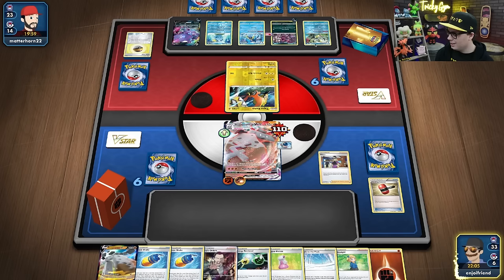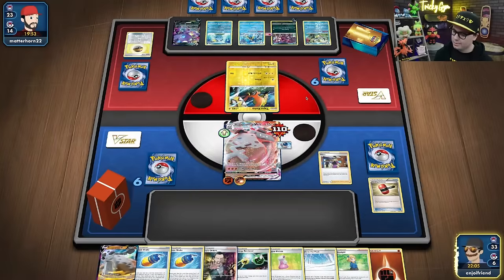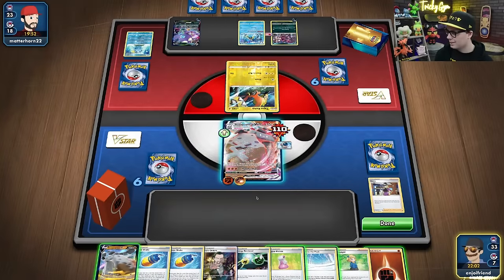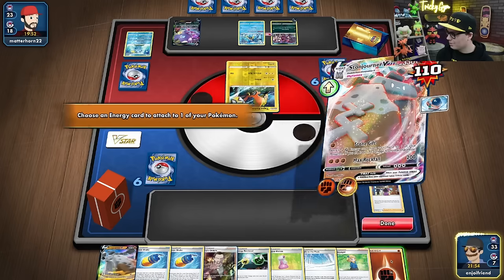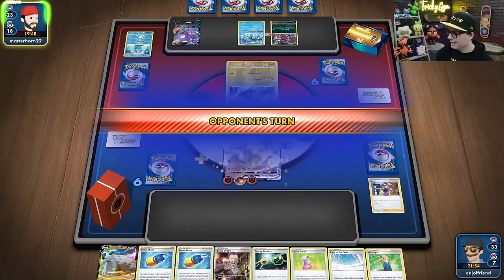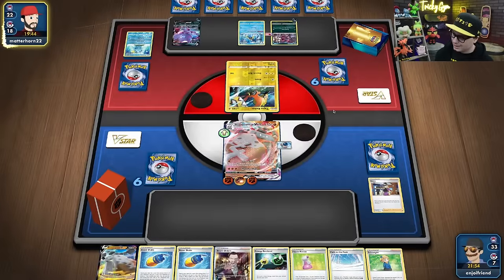Avery seems pretty good. They're going to have to discard some things that they don't want to. That was like the perfect turn to Avery because they have this Tapu Koko in the active. Yeah, so they have to get rid of both those. That's cool. Now I can Stone Gift, which is going to be awesome. So we're going to do that. Stone Gift. Heal it up. And then I can just boss up this Inteleon and knock that out.